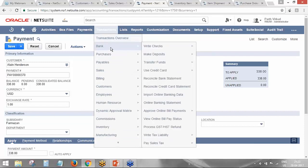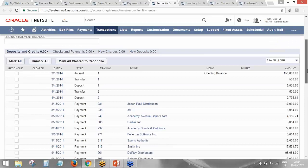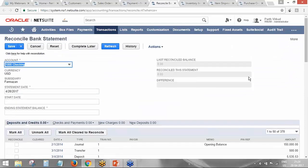We'll just take a quick look at, say, bank reconciliations. You can also reconcile automated bank statements. So you can import online banking data from some specific formats, and NetSuite automatically helps you with reconciling your bank statements, which is known to be one of the most laborious tasks that accountants have to face. So there you go. This is my reconciliation page. NetSuite can automate this through date and amount. So it looks up based on date and amount and automatically reconciles or clears those transactions for you.